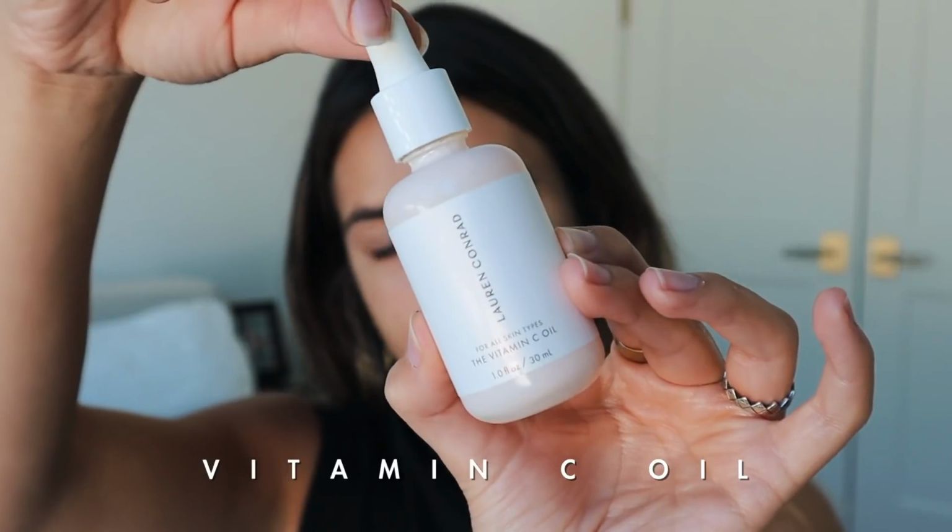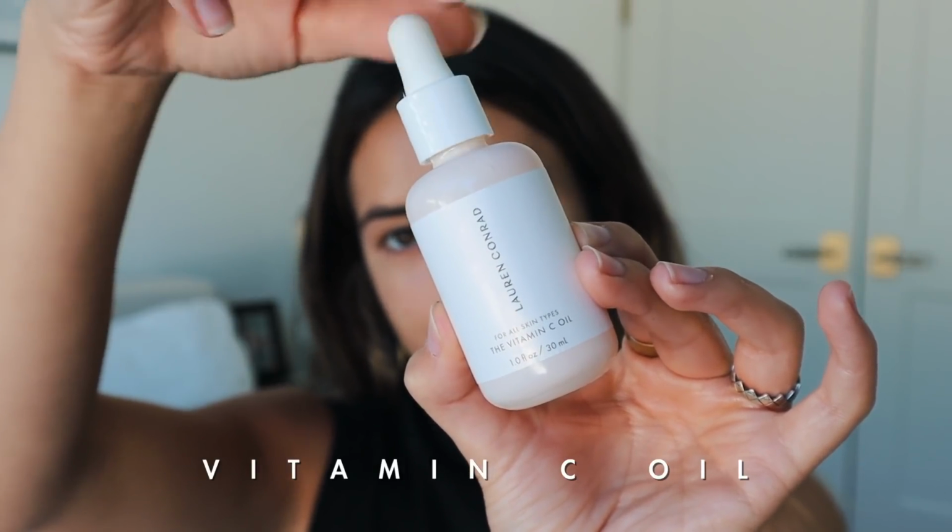So I'm using the Lauren Conrad Vitamin C oil. This oil is amazing. It's just vitamin C, which helps brighten your skin, and it also helps fade dark spots. So I have a few from having acne, so I'm going to place a little bit. I like this vitamin C oil because it's very lightweight. Like, it does not feel oily, even though it is an oil.